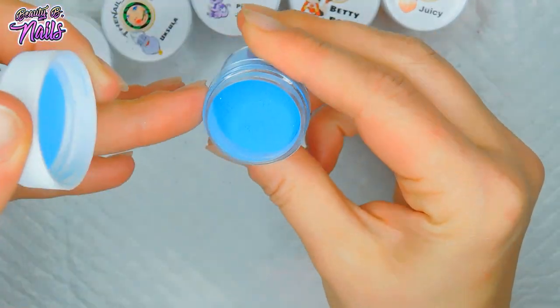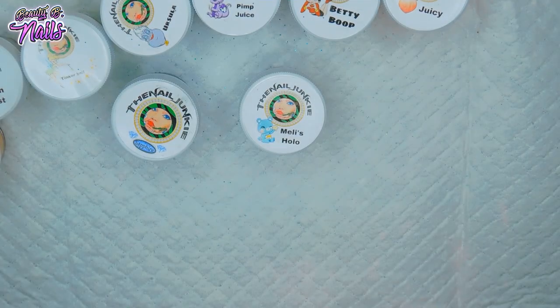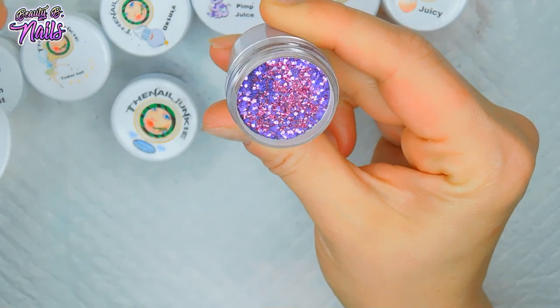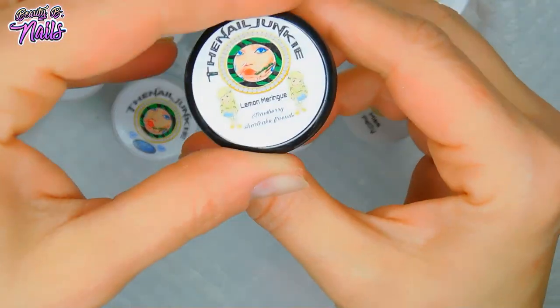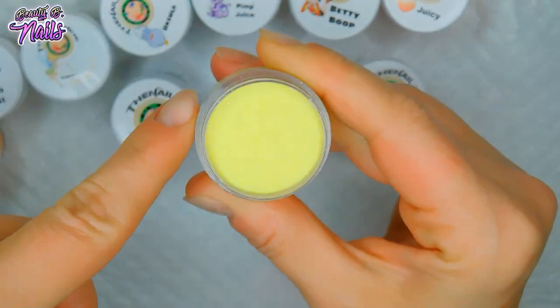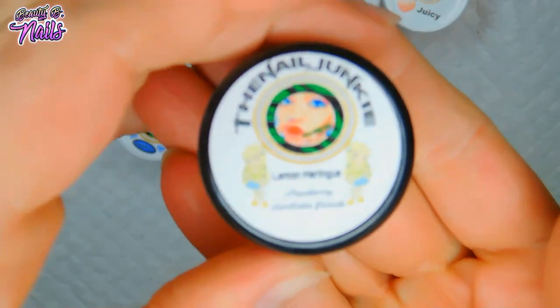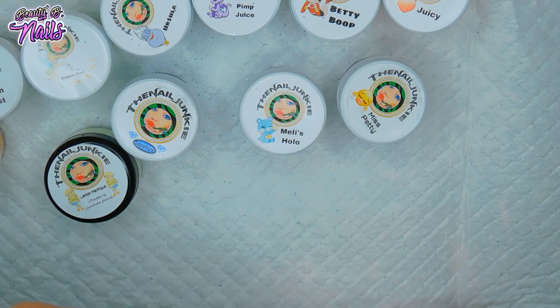This one is called Sapphire. It's a beautiful, beautiful bright blue. Sparkly, love this one as well. This one is Miss Petty, and oh my God, I freaking love Miss Petty. I cannot wait to show you guys that one. And then we have Lemon Meringue, which is a beautiful glitter yellow. So stunning as well. I love her acrylics. They are salon grade acrylics as well. You're getting very good quality.